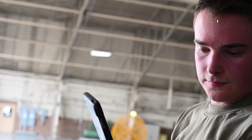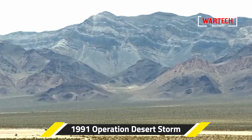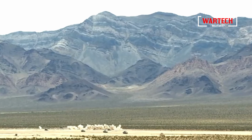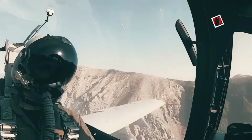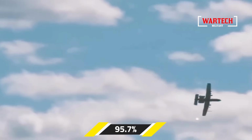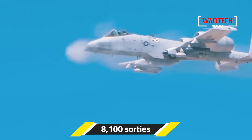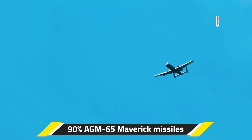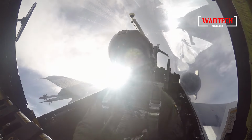The A-10 proved its mettle during the 1991 Operation Desert Storm, where its anti-tank capabilities, extended loiter time, and broad combat radius were particularly invaluable. It demonstrated a 95.7% mission-capable rate during the Gulf War, flying 8,100 sorties and deploying 90% of the AGM-65 Maverick missiles used in the conflict.